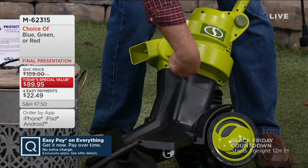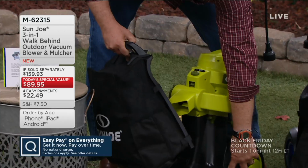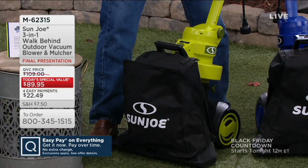Then you take your bag, and the bag is already attached to the hanger that's on here. There's a piece here and a piece here. There's two little slots, one on this side, one on the other. So you slide that in the back, click it in here, and you're ready to go.